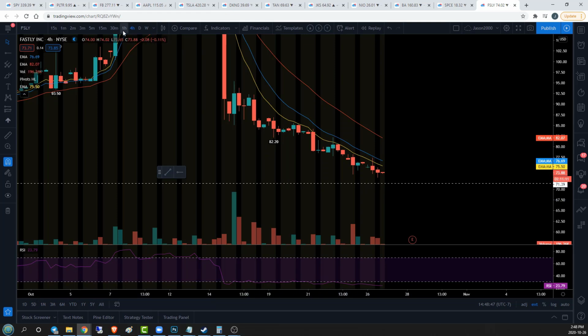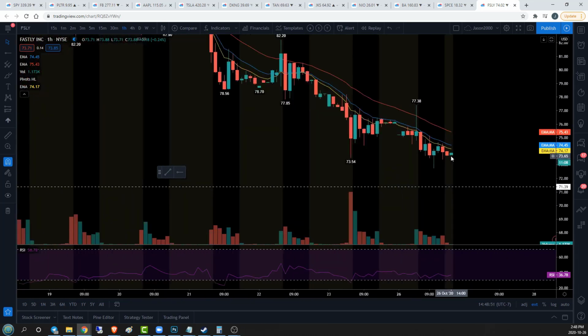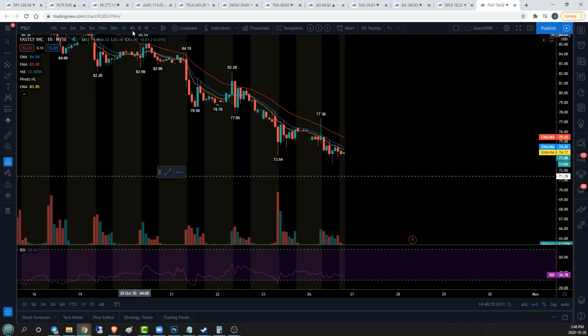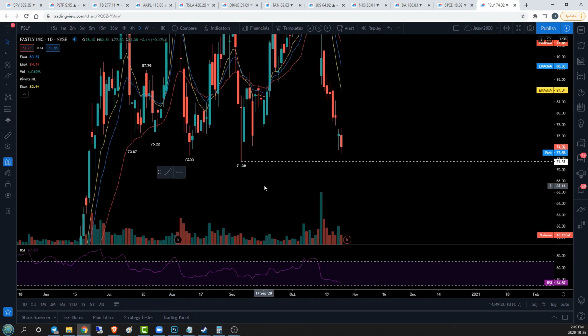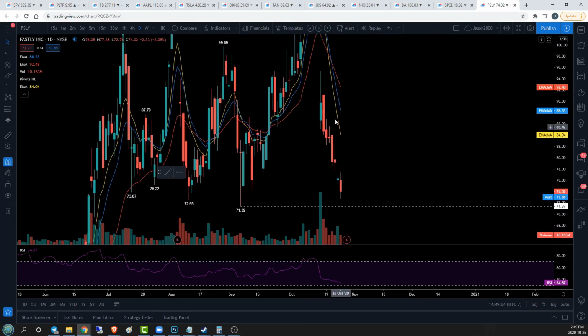So what we can do is go to the hourly, go to the 15, and start to seek out an hourly trend change above 71.39. If we are going to turn things around in the short term, this is where we're going to do it. If we fail to do that, well, there's quite an abyss below us, and we have relatively limited resistance if we want to turn things around, especially up to 79.80.